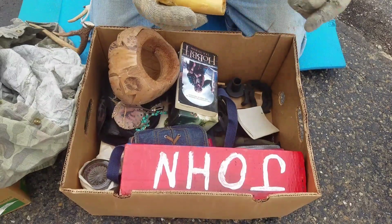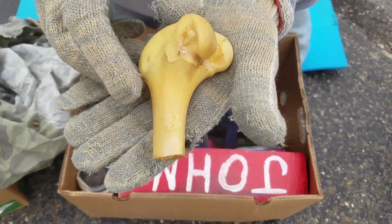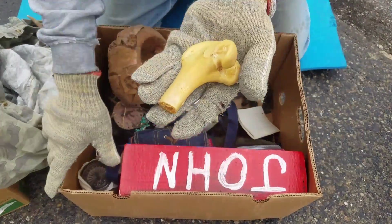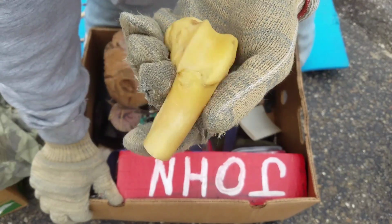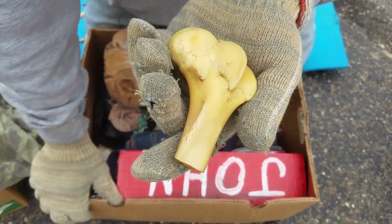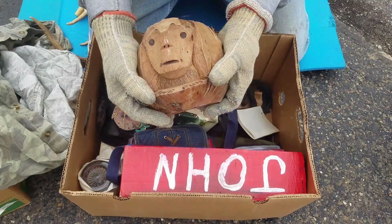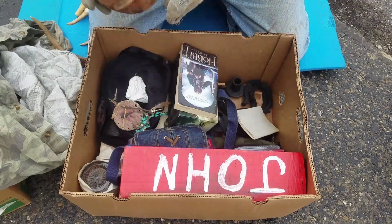Hey, here's a kind of gross, a leg bone. I'm not sure why. Anybody know why a hunter would keep that bone? I've never hunted, but I'm just curious. Odd to me. Looks like some coconut art here.